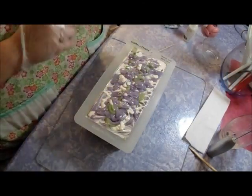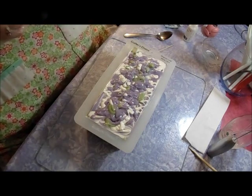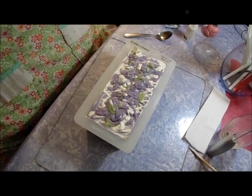Alright, we're back. This is ready to go, but before I do that, I promised to tell you how I got this purple. It's a very light purple. It's not a very vibrant purple.